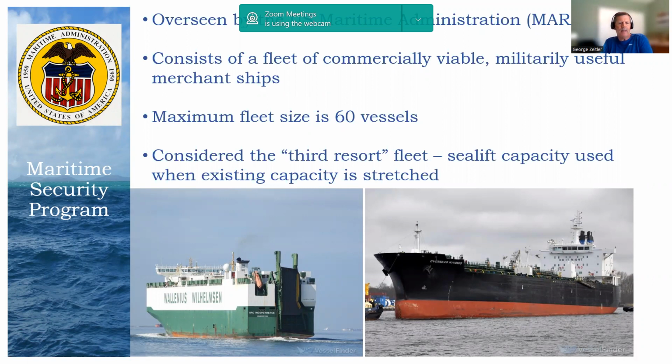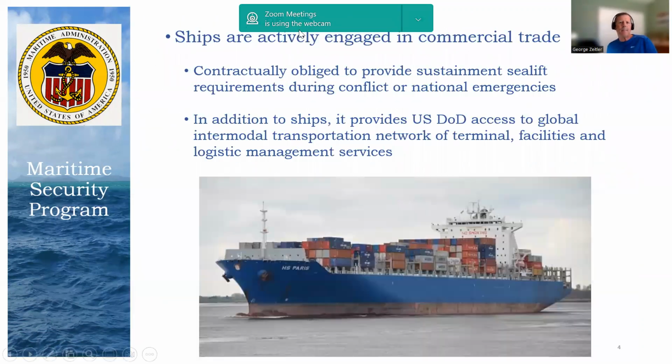They are being used by their civilian or commercial owners and operators to carry cargo on a day-to-day basis. But in the event of a military need, they're able to quickly discharge that cargo and start bringing military cargo as needed. They're contractually obligated to provide sustainment sea lift requirements during national emergencies. It also provides the Department of Defense access to global intermodal transportation networks for terminals, facilities, logistical management services. These are all basically force multipliers to what Military Sea Lift Command offers the U.S. government.